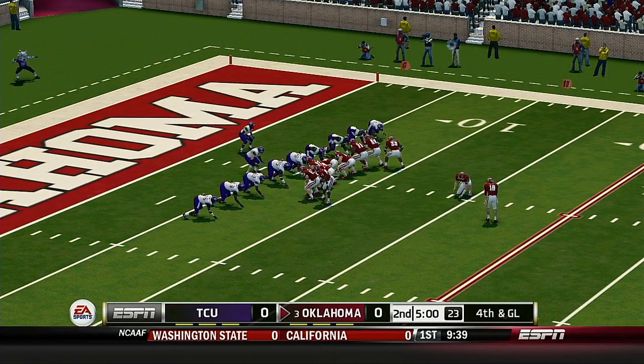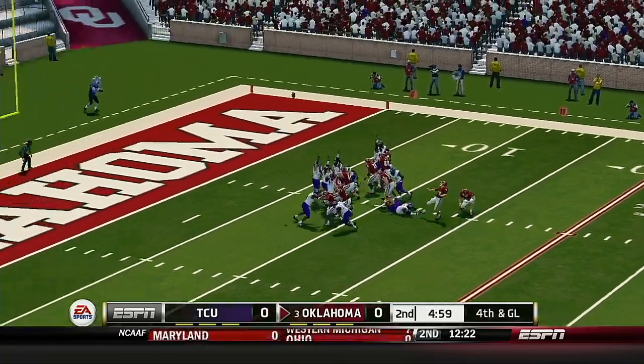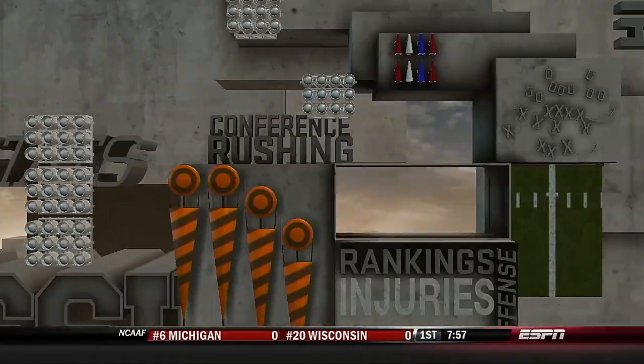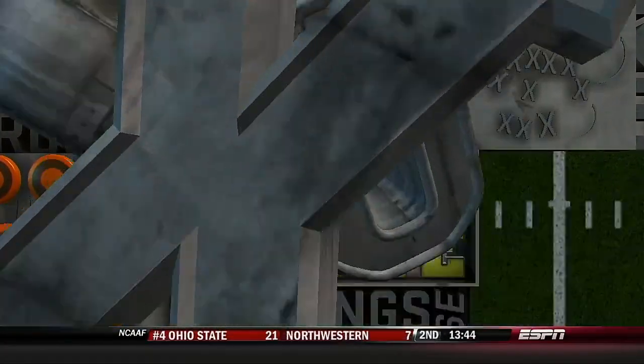Back to the action now here in the 2nd quarter. Oklahoma could take the lead with this field goal. Kicks away. And he's got it. Let's get the latest now from Reese Davis.